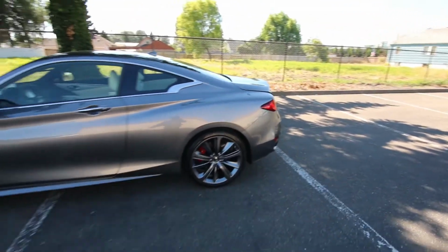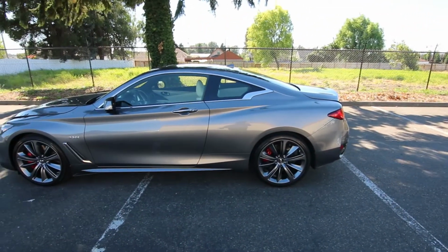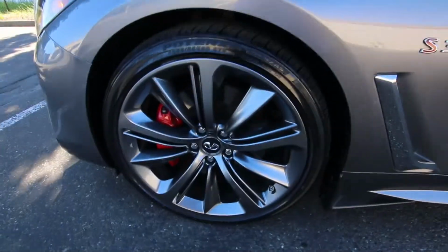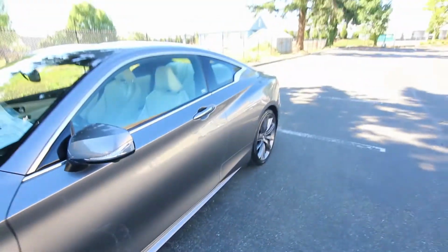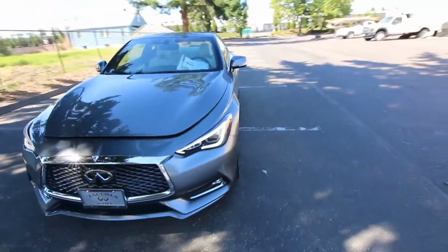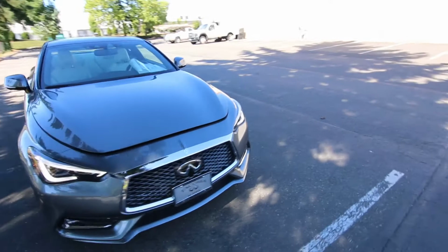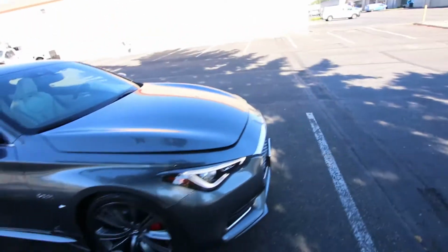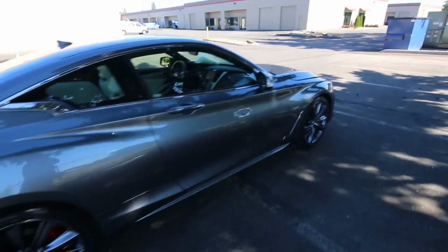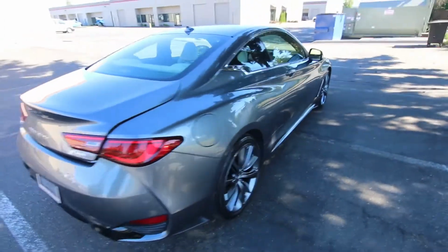So the Red Sport has lots of sporty hardware on it. I mentioned a digital dynamic suspension. You also get this upgraded wheel and tire package, larger brakes. And man, the Q60 is such a gorgeous automobile, one of the most pretty vehicles on the road. I've never heard of anyone telling me this car is ugly. Maybe you can find some criticisms about the car, but the one thing you can't criticize is the way it looks.